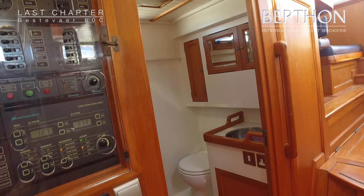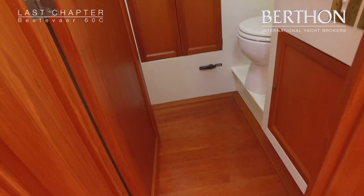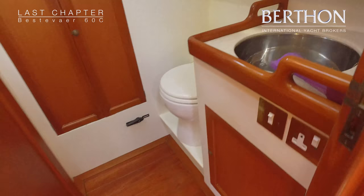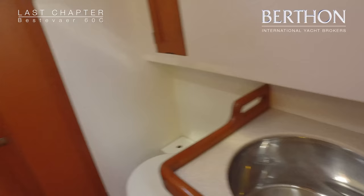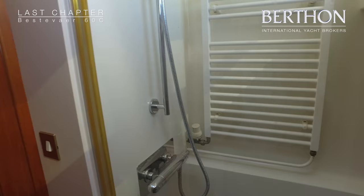on starboard, we have what is effectively the day heads. Nice white clean finish. The teak cabin sole throughout, teak trim. Wet locker, which we'll come back to, and a really ample sized separate shower stall. As you can see there, thermostatically controlled shower.